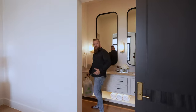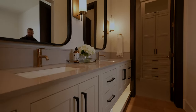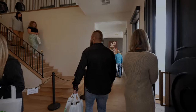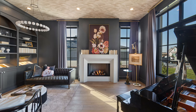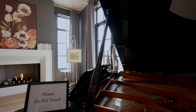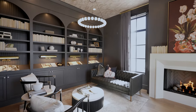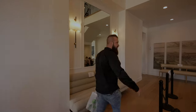This home smells really good too. I wish there was a way for me to share the smell. Under cabinet lighting is awesome too. It's a really grand feel. That is a proper piano room. Self-playing piano. Super classy touch. This grand entry.